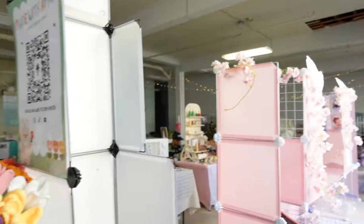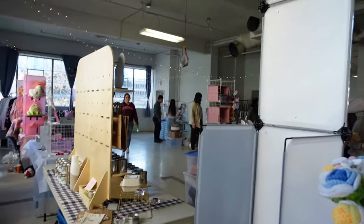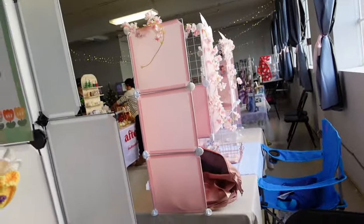Sorry, I'm swinging around everywhere, but between the two days, there are some new vendors and some people that were here yesterday. A lot of the people here are early, because there's still like 40 minutes before the market starts. My coffee hasn't kicked in yet. I brought a bubble tea.